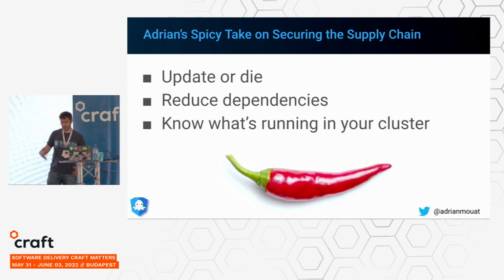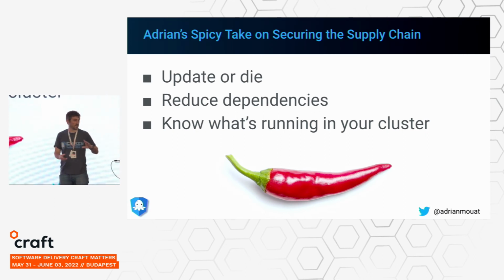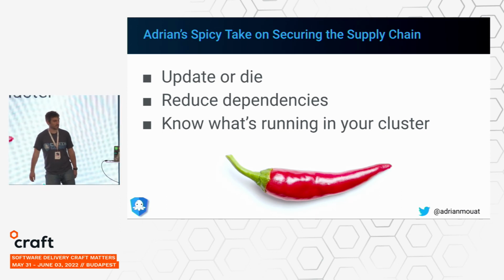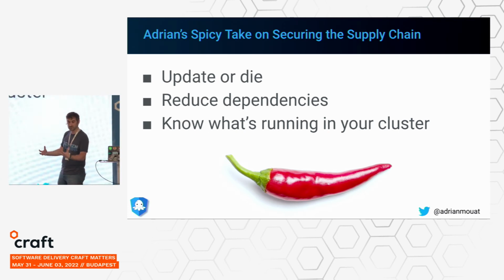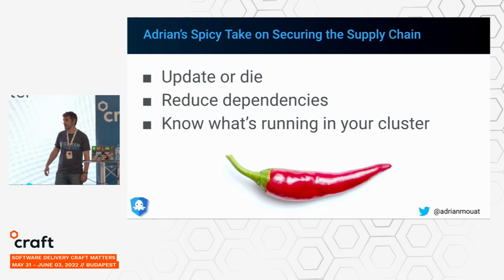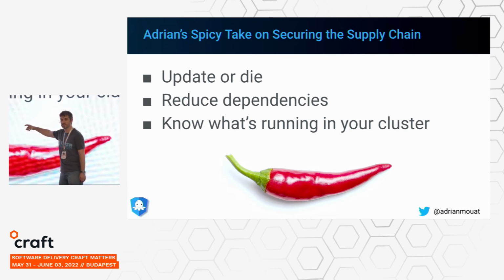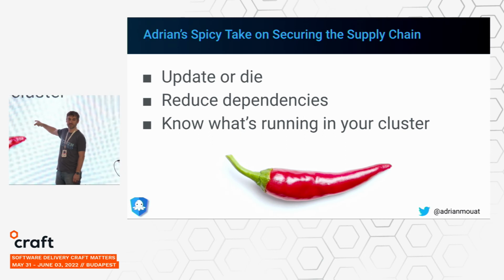Okay, I'm just going to try and wrap things up. These are my big takeaways. What I really want you to be doing is updating all your software and keeping it running up to date, so you do not run vulnerable versions of software. Reduce the dependencies, try and run as little as possible in production. And even tomorrow, go through all the pods that you have running and try and figure out if you know what they are and if you can prove what they are.